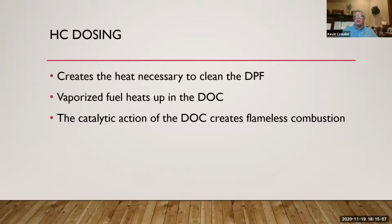So you'll be driving down the road, and the customer won't even know that it's happening. Depending on the model year and the vehicle, you might get a couple of messages. One of them might say, hey, it's getting kind of plugged up and you haven't got it cleaned in a while. You get a message that comes up and says, drive to clean exhaust. May or may not happen.